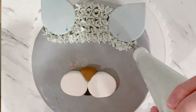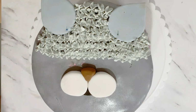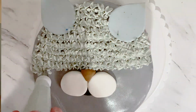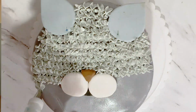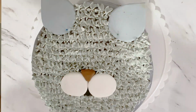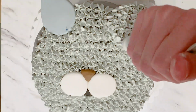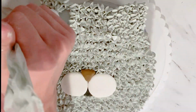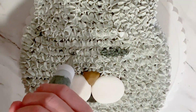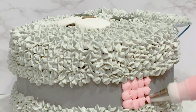So again, I'm taking that open star tip and basically piping the entire thing with gray buttercream frosting. This took a while. This cat is very fluffy. Could have been a hairless cat, but it's not. Basically did the entire top and worked my way down towards the base of the cake, leaving a band around the entire thing. This is where we'll add the collar later on, so don't worry about that. I went back and did the kitty's eyes, which are basically just closed eyes with the eyelashes and some black buttercream frosting.